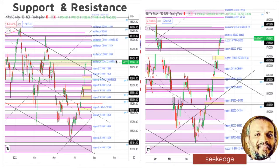A lot of call writing was seen today at 17,300 and 17,400 also. We'll look at that in the OI analysis, but the price is saying that the resistance immediately after the gap is 17,500 to 17,600, then 17,800 to 17,850, and then the Fibonacci 60. If you put the Fibonacci extension, you can see that the Fibonacci 60 retracement comes near 18,000, which is going to be a major resistance after the current resistance is cleared.